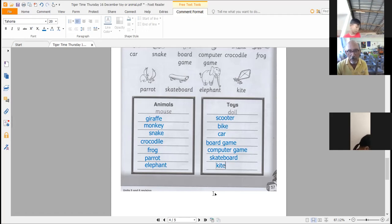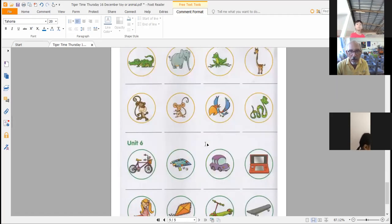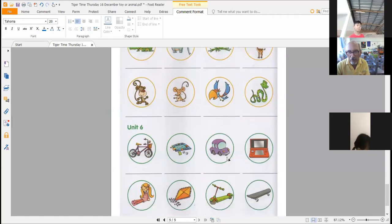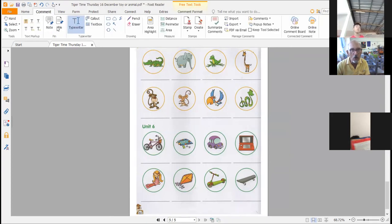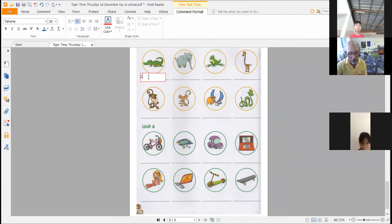Okay, there you go. So now what you have to do, on page 82, is write on the line here, what animal is that? What toy is that? Okay, so I'll do one with you. What animal is this? This is a crocodile. So write the word crocodile here in your book. Do that for all of these, and we'll check it tomorrow. I want to see your book.